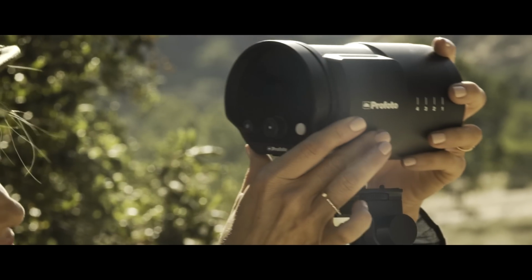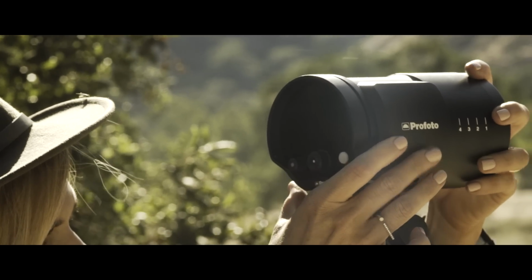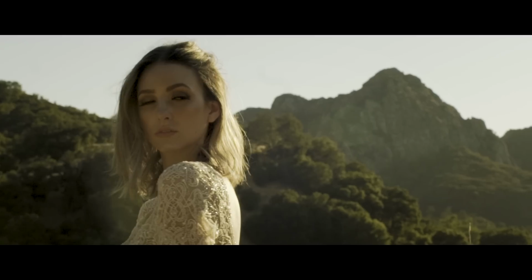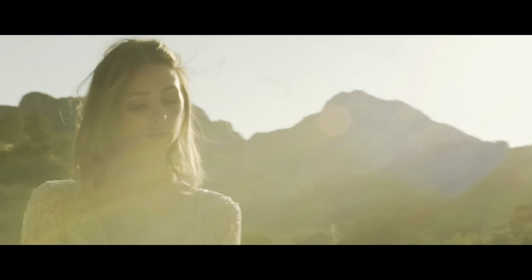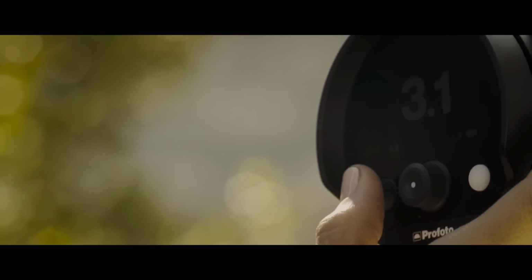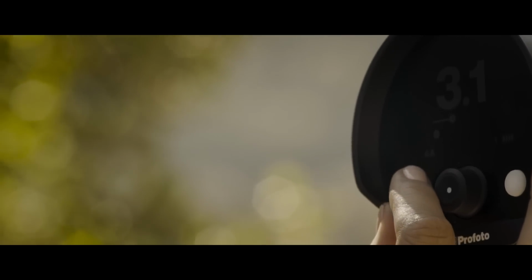During such a fleeting moment, versatility and beauty are key. I need my equipment to be ready in minutes so I can focus less on the technology and focus more on creating my vision. With a simple tap, I can adjust the intensity and the temperature of the continuous light for a more natural looking fill light.